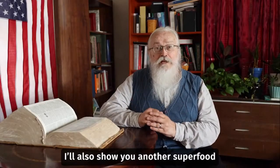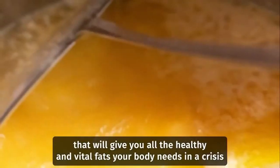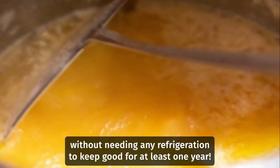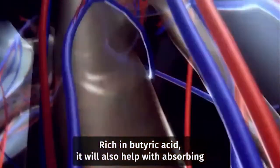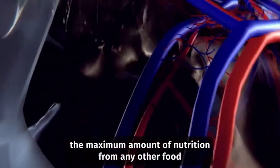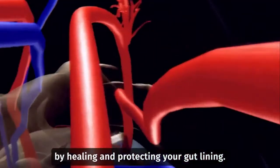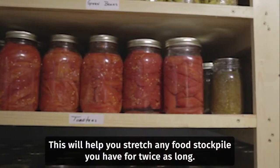I'll also show you another superfood that will give you all the healthy and vital fats your body needs in a crisis without needing any refrigeration to keep good for at least 1 year. Rich in butyric acid, it will also help with absorbing the maximum amount of nutrition from any other food by healing and protecting your gut lining. This will help you stretch any food stockpile you have for twice as long.